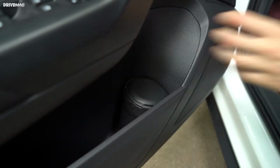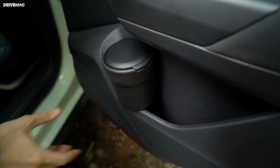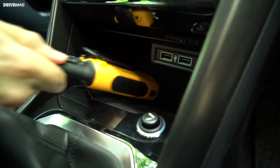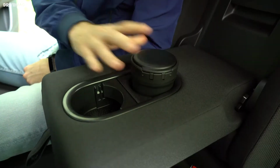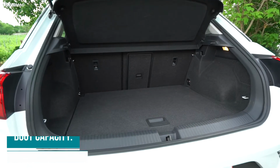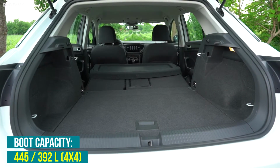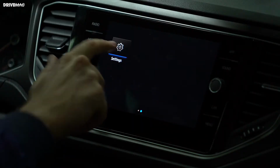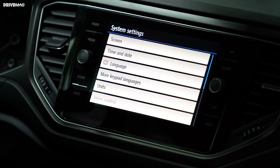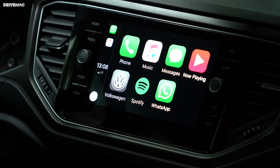The front door pockets are large enough, while the rear ones are only decent. Even so, the available cubby holes offer sufficient room for personal belongings. The boot is square-shaped and the loading lip sits rather low, which makes loading or unloading an easy task. As for the infotainment system, it's exactly what Polo and Golf owners get, so you're in for a glitch-free experience and easy browsing through the logical menus.